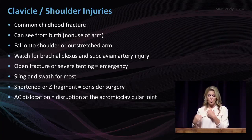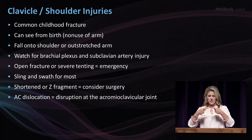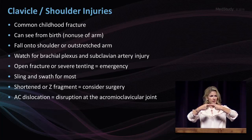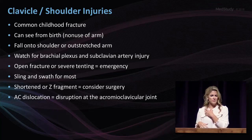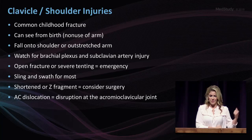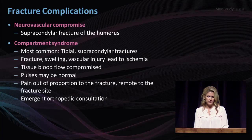Unless they're open or they're severe tenting where you really think that the clavicle is about to pop through the skin, most of these are treated as an outpatient. The other one you need to look for is if you get an x-ray and there's a big Z fragment, which is just like when the two pieces overlap significantly, those may require surgery, but the vast majority of the times these clavicle fractures heal really well. You put them in a sling, and if you've got a fancy sling, it's called a swath, that'll wrap around their belly. If not, you can just use an ACE wrap and put them in a sling and ACE wrap it to their belly. And these will heal without surgical intervention.